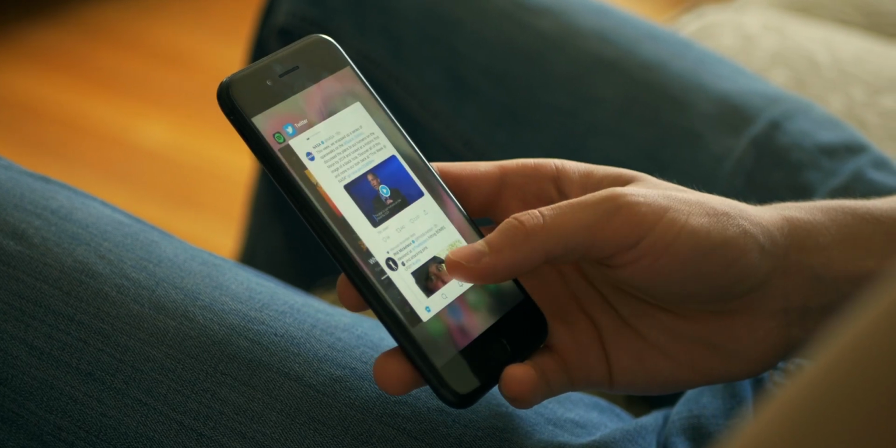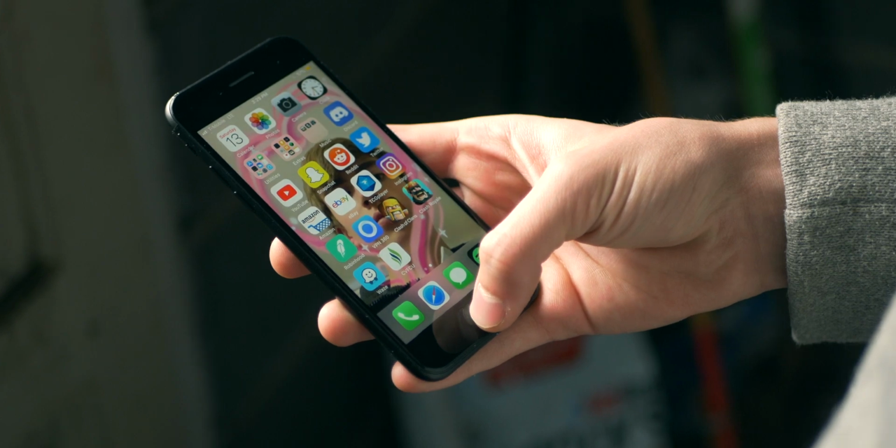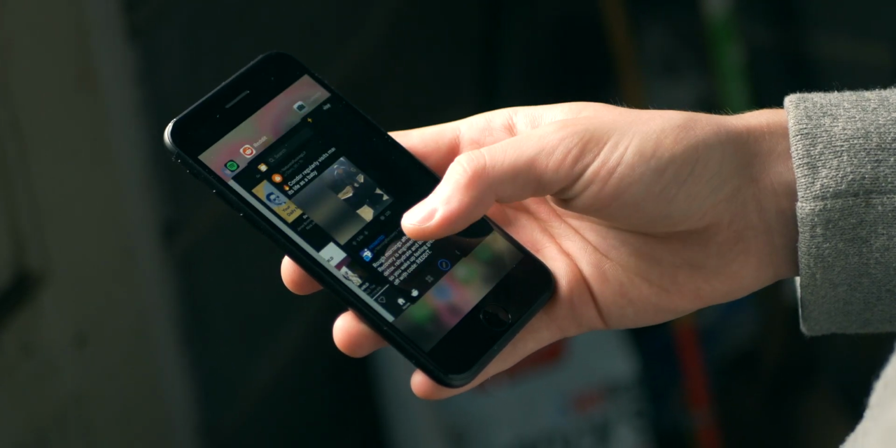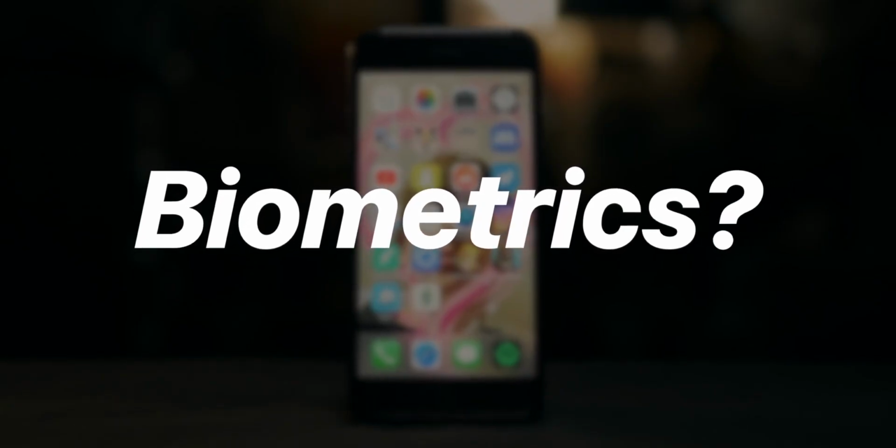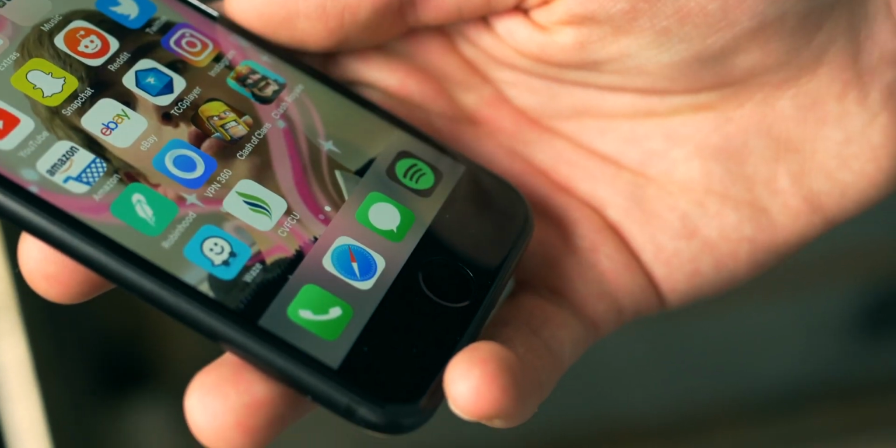Overall, the phone performs well and I've never had any issues with it. The UI is clean and the animations are smooth. Multitasking is easy and I can keep open as many apps as I want, but if I have too many open, I will see some stuttering. Touch ID is really smooth. It always recognizes my finger and it opens in under a second. It's nuts.